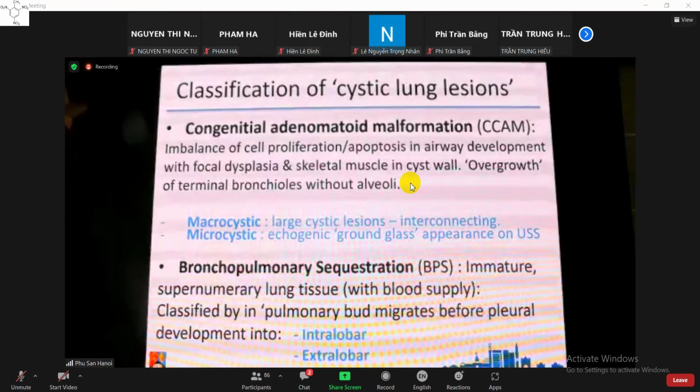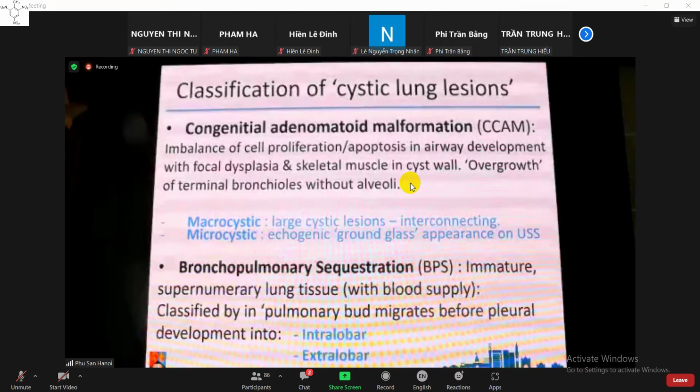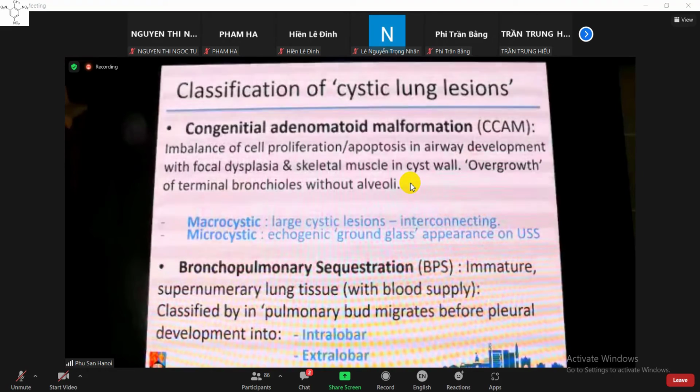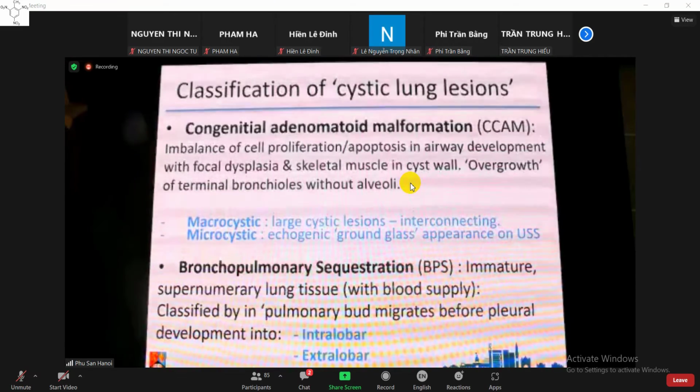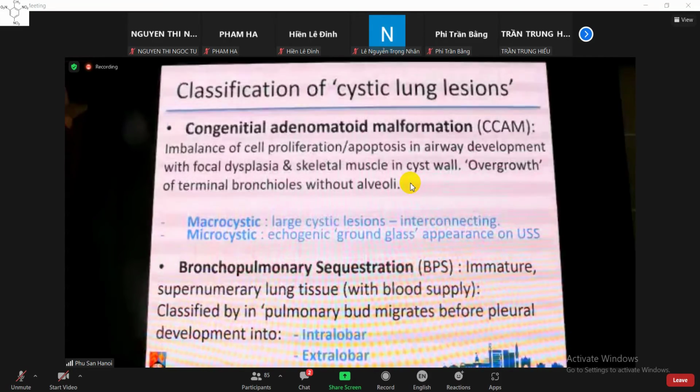Now, you'll remember from your development that the left side of the lung has about 29 lung segments, the right side has 32, and it's only one of these segments, just like segments of an orange, that is involved in this process. They can be macrocystic or they can be microcystic, and I'll show you examples of those two forms in a minute. The second type, which can be very difficult to differentiate from CCAM, is bronchopulmonary sequestration. And again, they're immature supernumerary areas of lung tissue, which can be differentiated because they have a secondary blood supply, not from the pulmonary circulation, but usually from an aberrant aortic branch. And they can be classified as intralobar or extralobar.